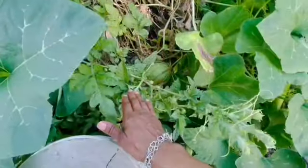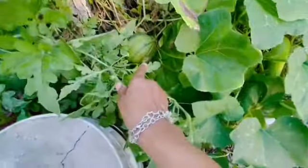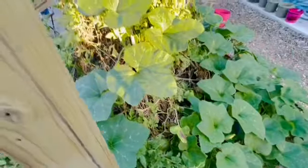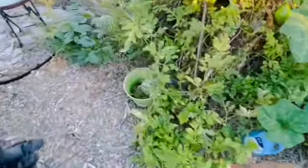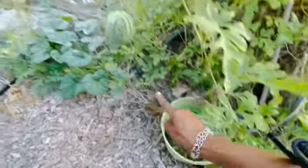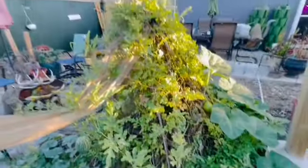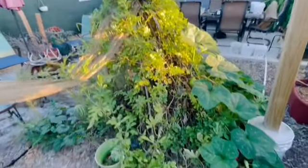Right now, the round one is producing. I'm still finding watermelon. Looks like something might have scraped off into that one, so I may have to take that one off. But I'm still finding watermelon. Yep, right there. That's the one I just showed you all. They're not ready yet, but this has done very well for me this year, and I am so excited.